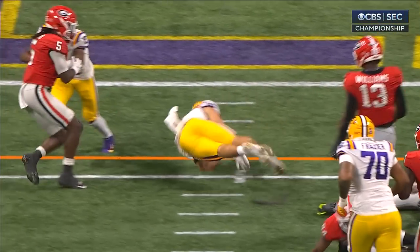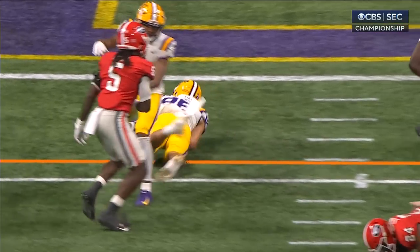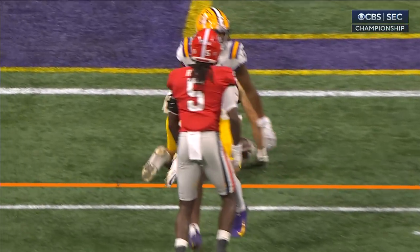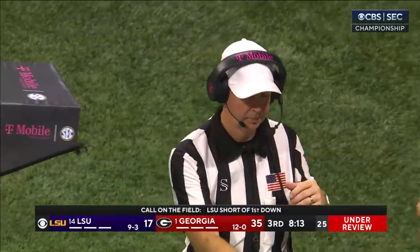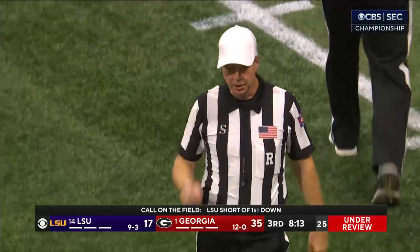What an effort right here, though. Body control, the whole thing. Freshman tight end. He's going to be something. He already is really good. Yep. And remember, they don't have the running quarterback right now, but this is sneak territory, sneak push territory, don't you think?